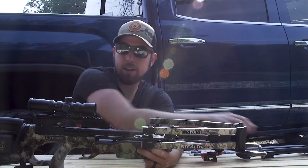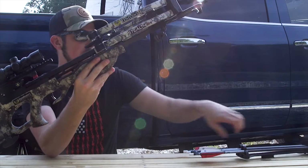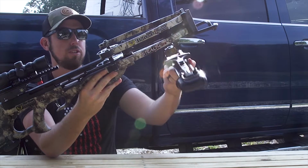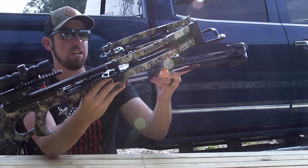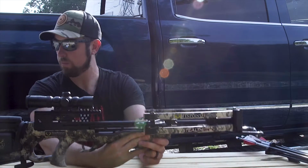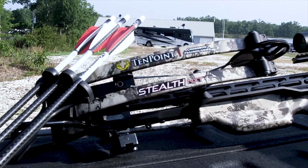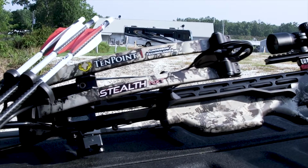So this can either be mounted underneath like so, or you can side mount it as well. I have just the normal mount here on this one, but it did come with the side mount, which I thought was pretty cool too. And it comes with 3 Evo X arrows by 10-point, and they're the 100 grain arrows as well.